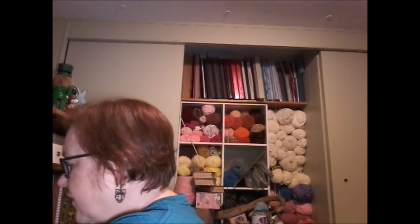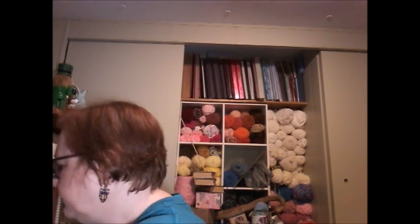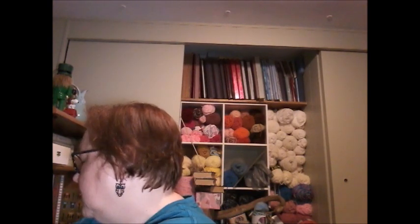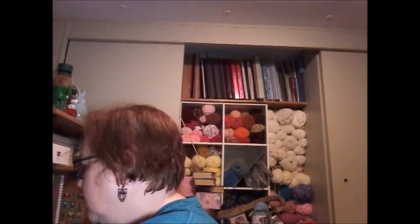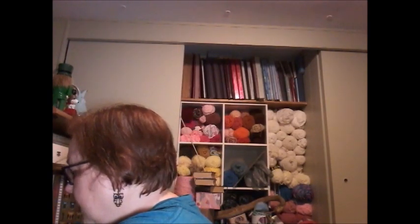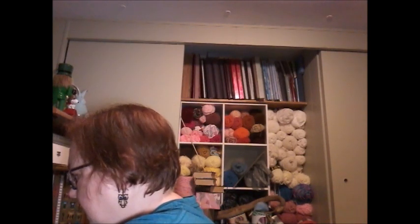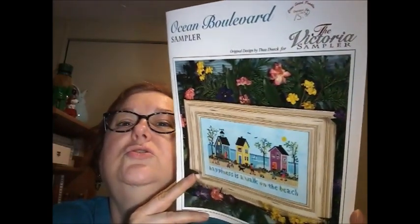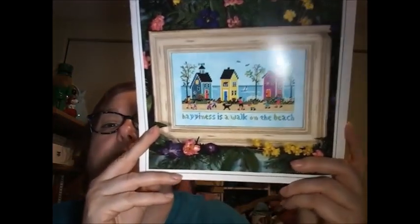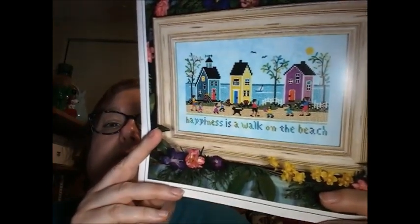Alright, so the last thing I want to show you, I got 14 minutes, is what I've got planned so far for this year. Stitching projects. So, let me find them. I think these are most of them. Okay. First one is Happiness is Walking on the Beach. Isn't that cute? I love the colors.